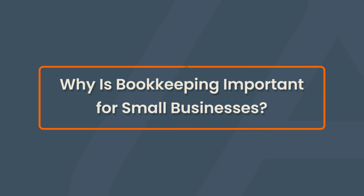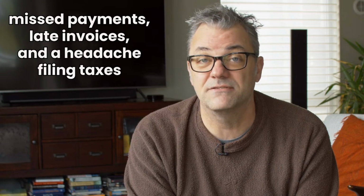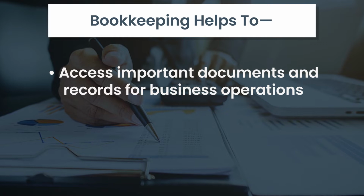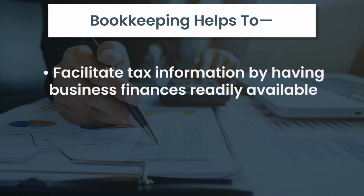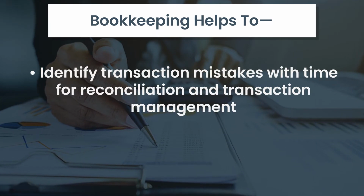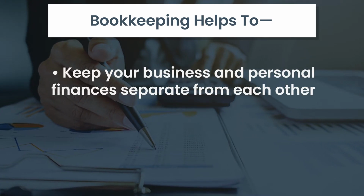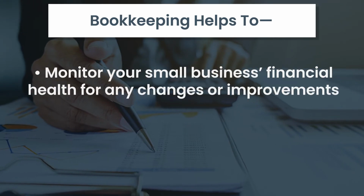Bookkeeping is vital for small businesses because it keeps accounts, invoices, and expenses organized. Poor bookkeeping can lead to missed payments, late invoices, and a headache when it's time to file your taxes. You can use bookkeeping to help access important documents and records for business operations, facilitate tax information by having business finances readily available, identify transaction mistakes with time for reconciliation and transaction management, to keep your business and personal finances separate from each other, and to monitor your small business's financial health for any changes or improvements.